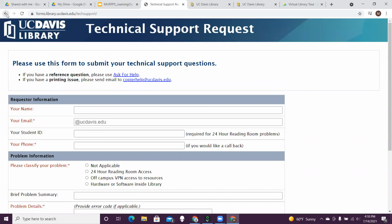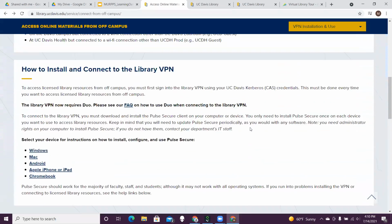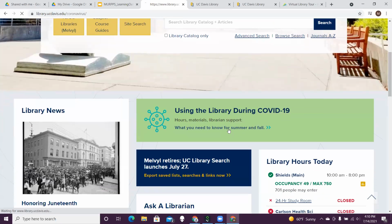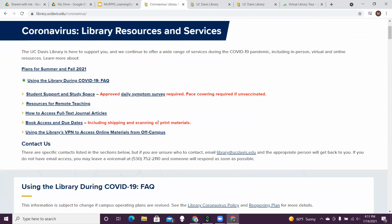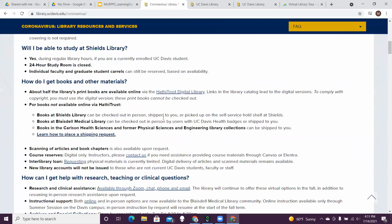So I'm hoping though that you don't encounter any problems with Pulse Secure, but just in case you do, make sure you take a look and submit that ticket. So let's get back to our page here. Now, for those of you who are on campus, who have gone to the library, like I said, we're one of the few libraries that have been open during the pandemic. One of the main things you have to do is complete your daily symptom survey. You need to have that in order to gain access into the library. And of course, you have to do your COVID-19 testing. So don't forget those steps that you have to do in order to get to campus.